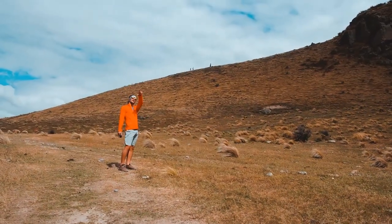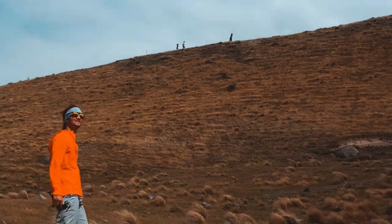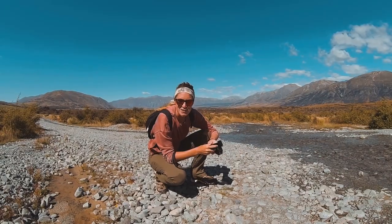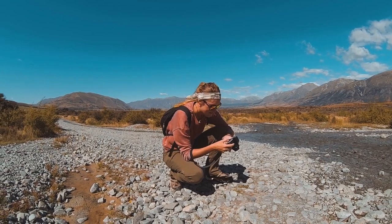So everyone's got all their hiking New Zealand gear on, and they're like, okay, it's a 45 minute, I don't know, we're just gonna walk over there and go take a couple pretty pictures, go up a steep incline, and our first river crossing. She's gonna ford it.